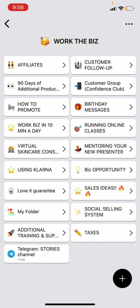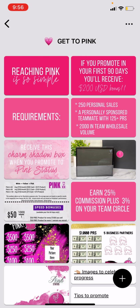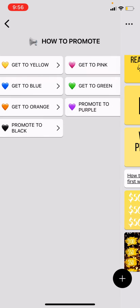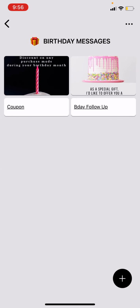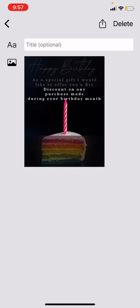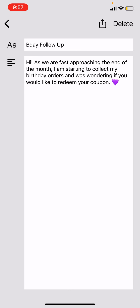So this is the group. They join, boom, they're in. How to promote. Let's say you're ready to get to pink. This is going to walk you through how to get to pink and the rewards that are attached to pink status, how to get to yellow, rewards attached to yellow status, blue, etc., orange. Birthday messages, things that you can send to people on their birthdays to help not only bump your algorithm up in Facebook, but also to get orders. So this says, as a special gift, I'd like to offer you a $5 discount on any purchase you make during your birthday month. You can use YCash for that. I'd like to offer you a $10 discount. There's a few different ones. What to send at the end of the month. Okay.